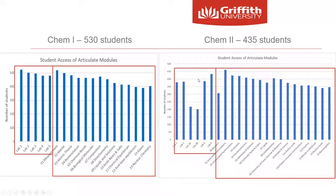And interesting to see with lab 5. This is the one where they had to write a lab report. Interesting that there's a little bit of an uptick in that one. The assessment for that was worth about the same as the first four put together. So a few more students doing that one.